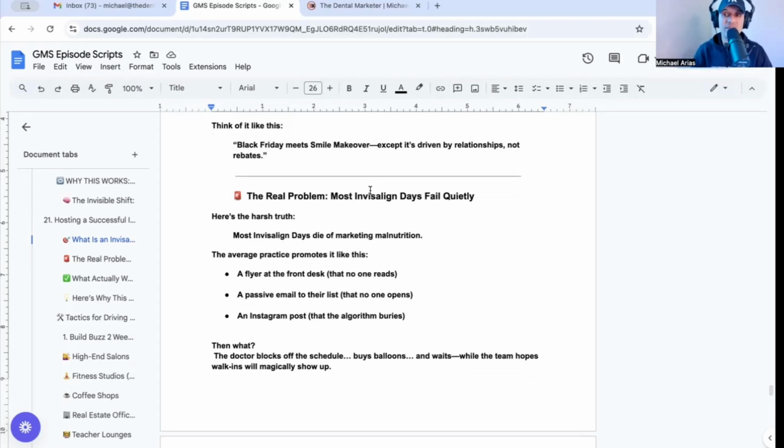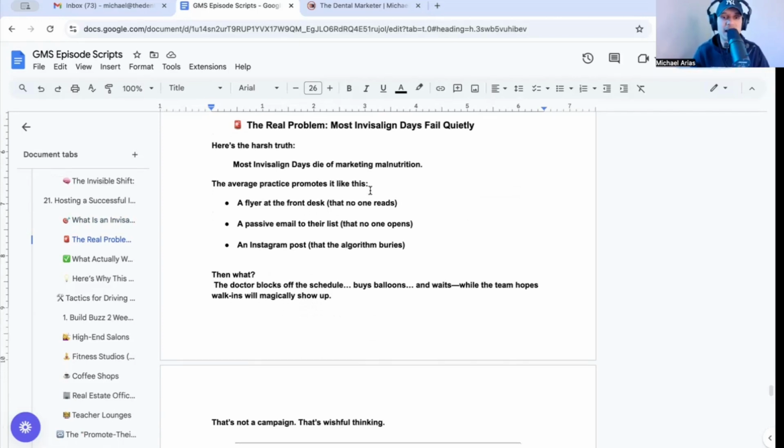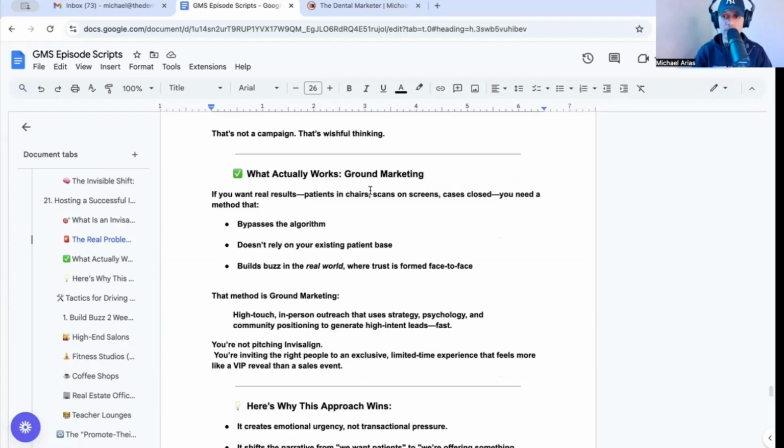So here's the real problem with Invisalign Days. Why most Invisalign Days fail quietly. Most Invisalign Days die of marketing malnutrition. The average practice promotes it like this: a flyer at the front desk that maybe no one reads, passive emails to their list that no one opens, a lot of it goes to junk or spam, and social media posts, Instagram posts, Facebook posts, that the algorithm buries. Then what? The doctor blocks off the schedule, buys balloons, and waits while the team hopes walk-ins will magically show up. But that's not a campaign.